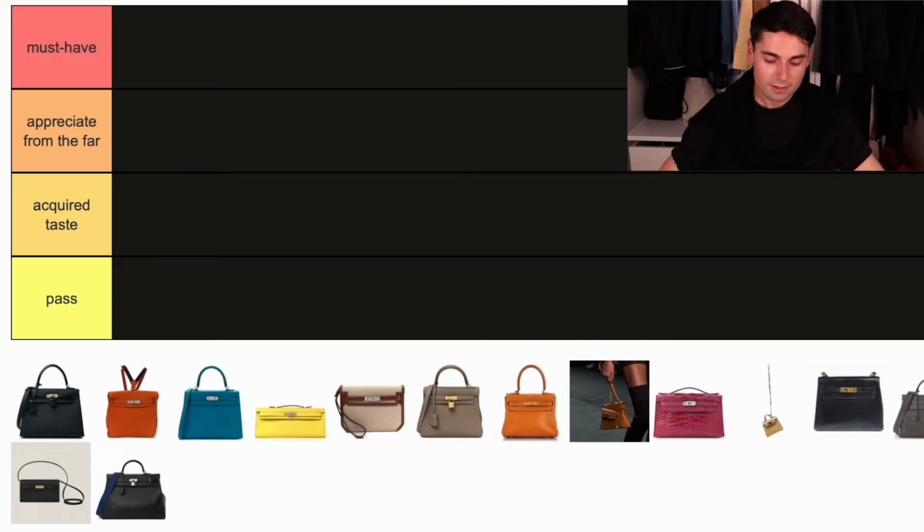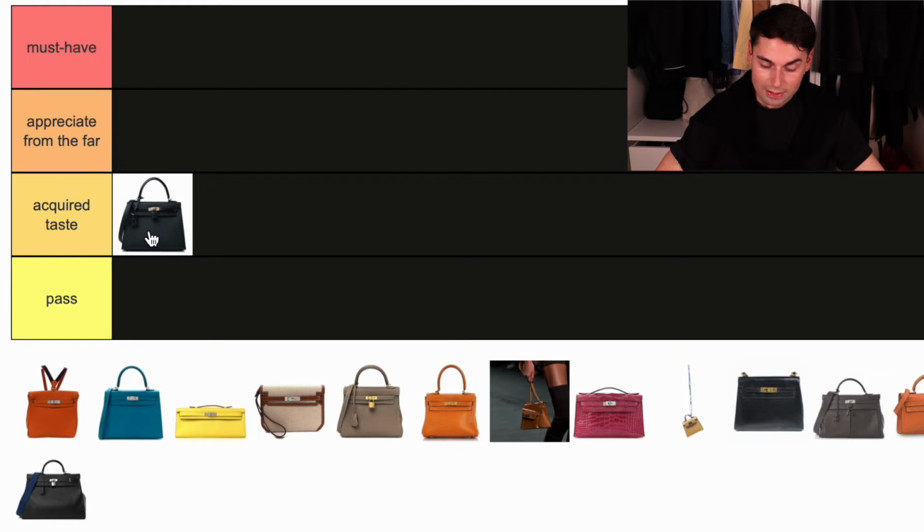Long story short, I don't think that they are worth your money when it comes to the Kelly bag. I just don't think you get enough of an exotic touch for it to be worth the really steep price. So for me, all of the Kelly Touch pieces are going to be an acquired taste. I don't think that they are the worst things out there. If you have every single Kelly bag under the sun and you're looking for something special, they're definitely something to consider, but personally it's just not something that I would go out of my way to get my hands on.